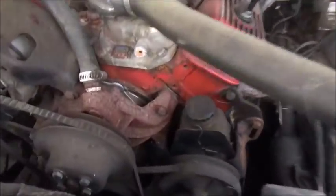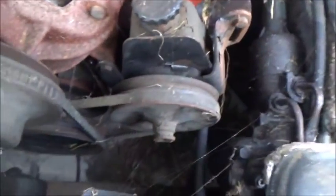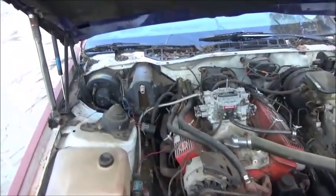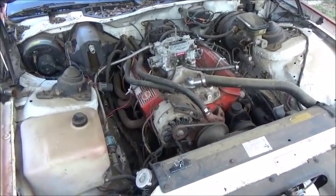but you can see the rust on the pulleys. It hasn't been running in a long time. So we're going to do a first start on this, and hopefully the engine is not hurt.